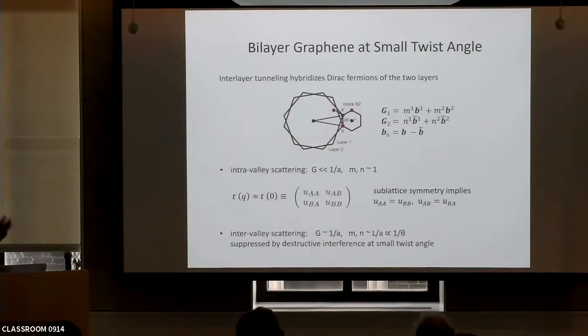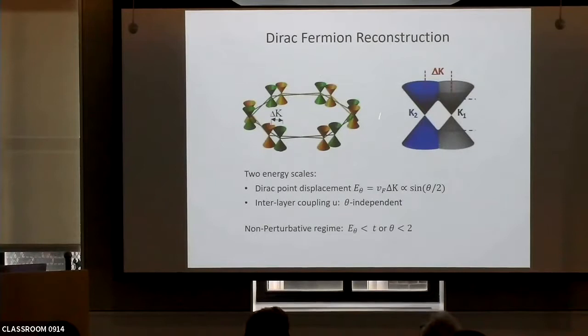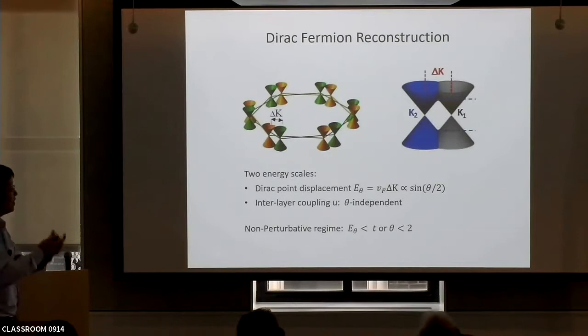Okay. So now again, let's look at basically how the Dirac fermions of the same valley hybridize with each other. There are two important energy scales here. One is that, shown in this picture, when the two layers are rotated, the Dirac points are displaced from each other in momentum space by delta k. And delta k is proportional to sine theta over 2, depending on the twist angle. And this gives an energy scale, which is the Dirac velocity times delta k. This tells us, basically, when the two Dirac cones intersect with each other, at what energy they meet. On the other hand, there's another energy scale, which is the interlayer coupling, which I call U, right? This U is largely twist angle independent. So now comparing these two energy scales tells us there are two regimes.